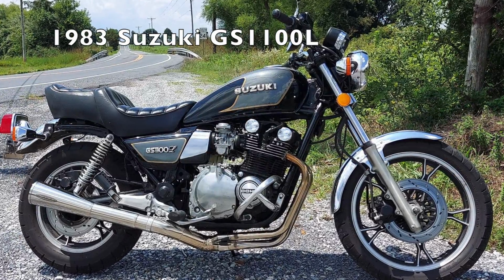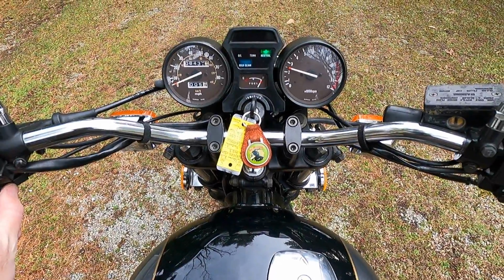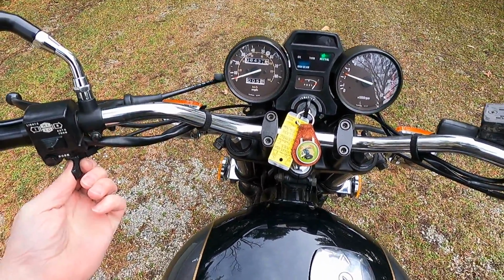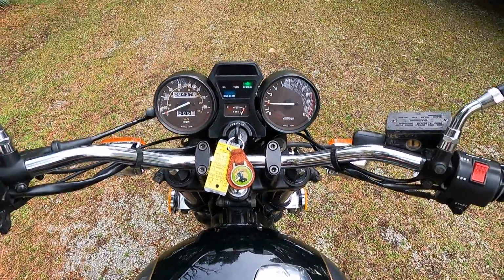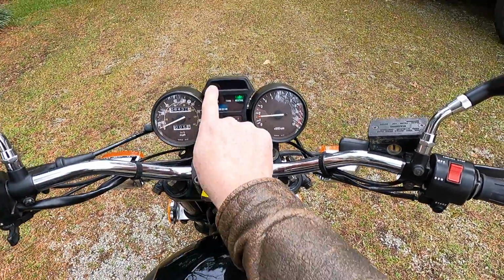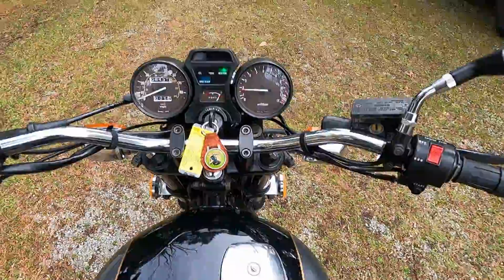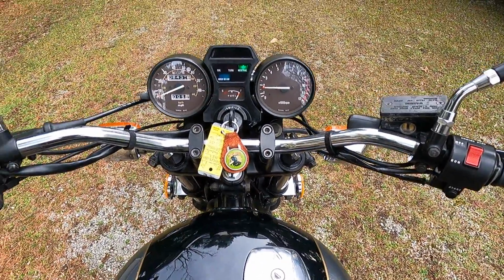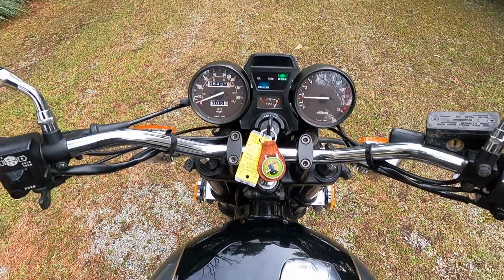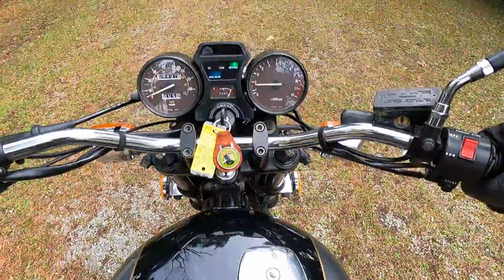All right, we are on the 1983 Suzuki GS1100L, and right now I'm adjusting the choke as it warms up. We'll take a look at the instrumentation and how complete that is. Up at the top, across this line, I have a gear indicator, and it'll tell me 1 through 5 what gear I'm in. We also have a really nice fuel gauge, the odometer, trip meter, and the 85 mile an hour speedometer. We also have a really nice tachometer.